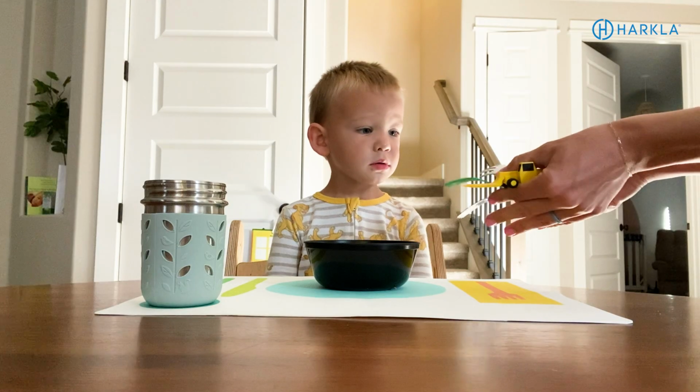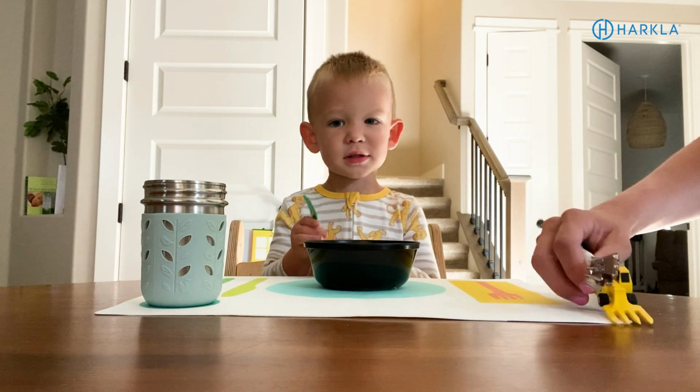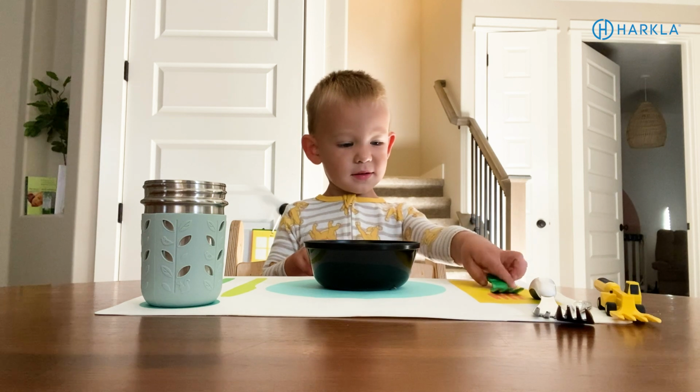Also provide opportunities for different types of dishes and different types of silverware and different types of cups, so that it's not always the same, but maybe changing it up. Making the dishes that they use every meal can make it more fun and engaging, and maybe finding some silverware that is a little bit easier for them to manage if they struggle with fine motor skills can be super helpful.